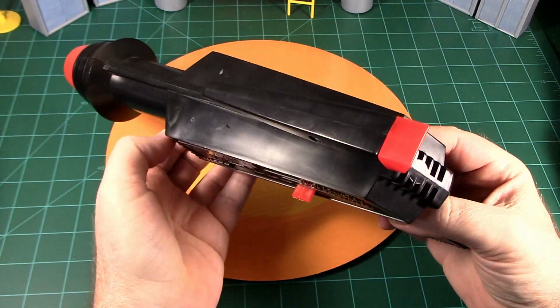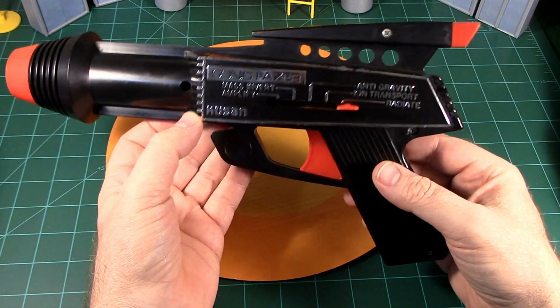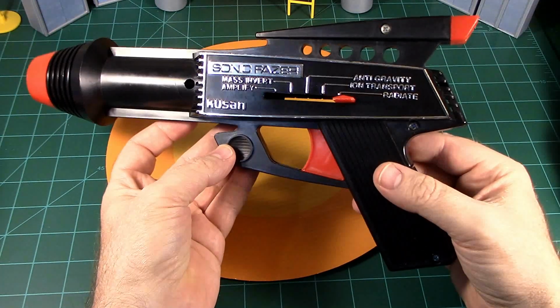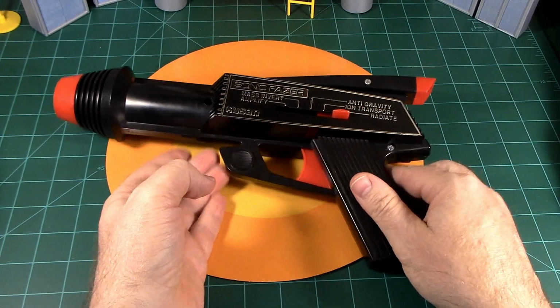Very cool. Anyone else have this one? Let me know. Post up what was your favorite toy similar to this from the 70s or even to the 80s. This one's definitely a favorite of mine. Boom.